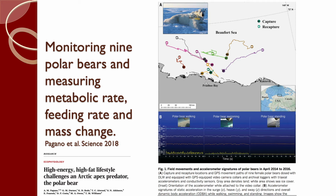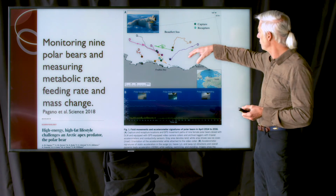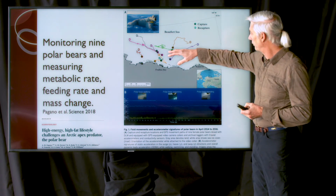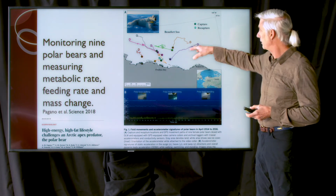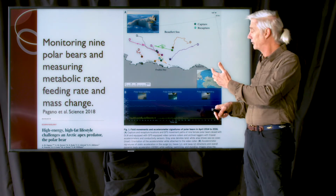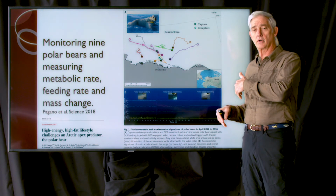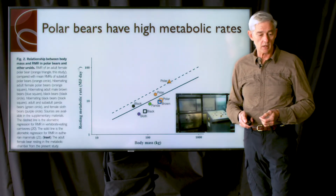And so for the first time, we could see what their activity patterns are, how that leads to their ability to add layers of fat before hibernation, and exactly how much prey that takes in order for them to succeed. This particular diagram shows the movement of individual polar bears across the landscape. They were captured, fitted with satellite transmitters that allowed them to be tracked. And then at the same time, the investigators could also look at their mass change by weighing them before and after, and also what they managed to feed on.